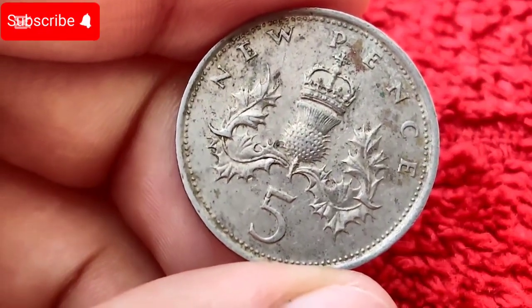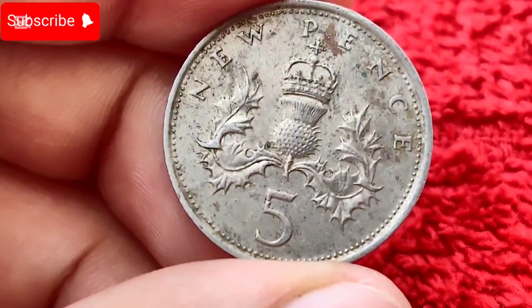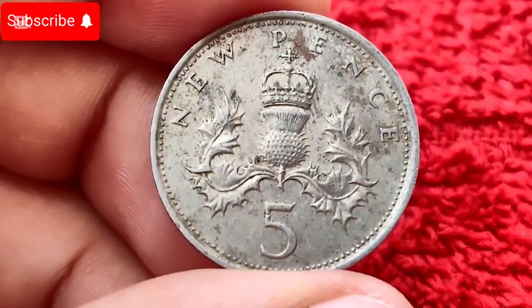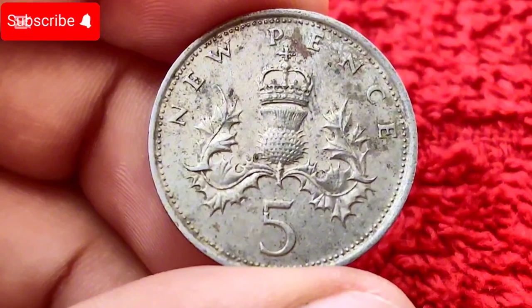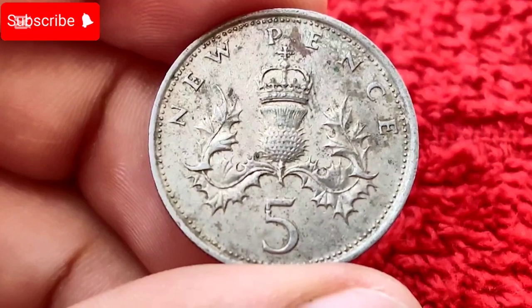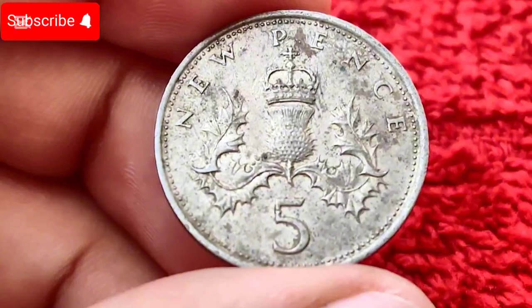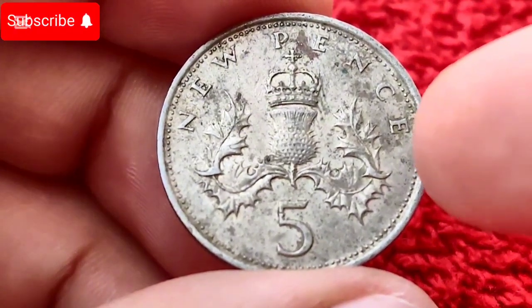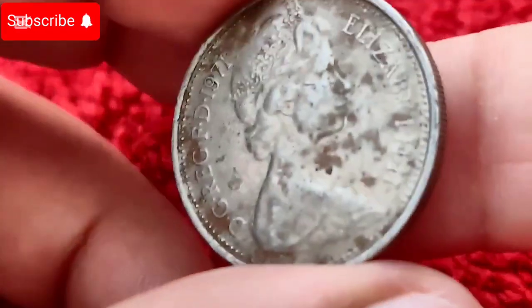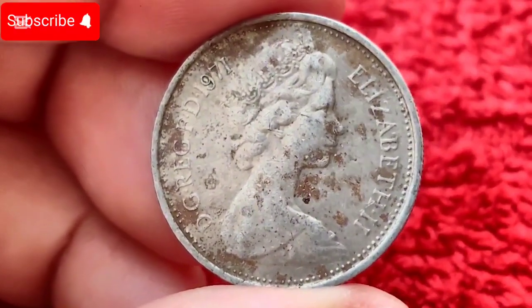A lot of people think that a coin in poor or dirty condition has no value, and that's simply not true, especially in the world of coin collecting. Sure, a coin that's heavily worn might not fetch a top price, but even a dirty or worn 1971 5-pence coin can still have market value, sometimes even more than you'd expect. When we say dirty, we mean a coin that's been in circulation for years, maybe even decades. These coins can have tarnish, scratches, and a bit of grime from years of use. But here's where things get interesting. While collectors always prefer pristine or mint condition coins, there is still a market for coins in less than perfect states.